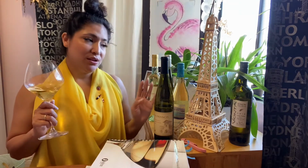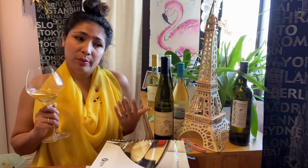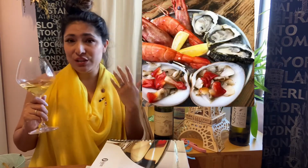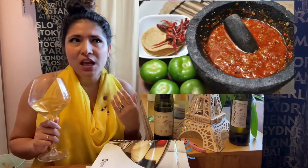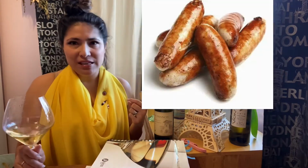I will say that this wine is really good to enjoy by itself. I recommend having it very cold, crispy cold. But you can enjoy it by itself. It doesn't really need any food to pair with. But if you're going to pair it with some food, I recommend some seafood, some spicy food. It's really, really good if you want to pair it with some Asian food or I will say some sausages.